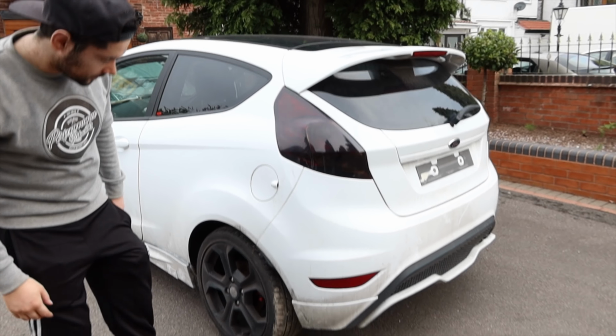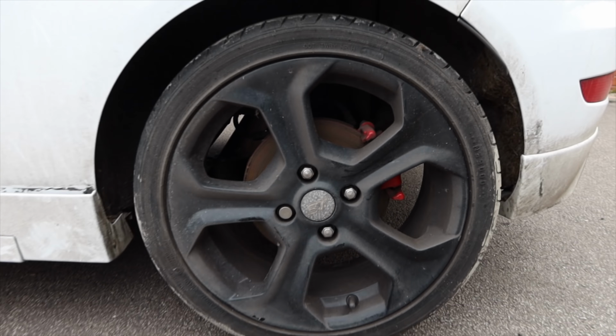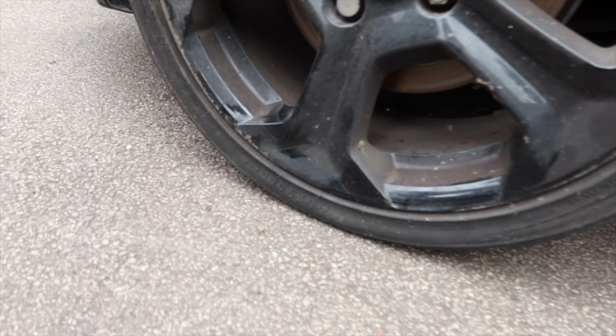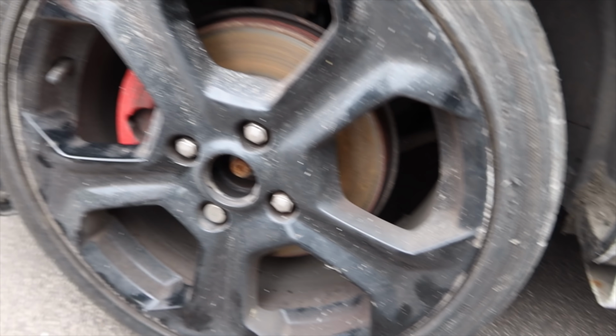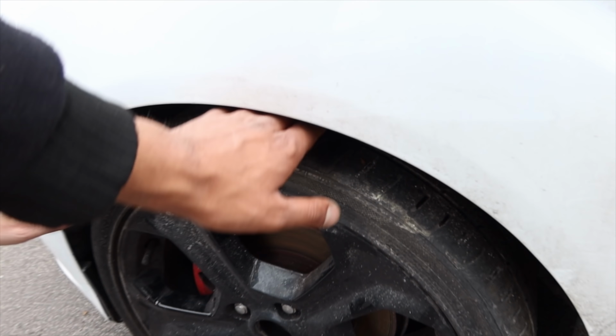I think all the rims will need refurb. Actually, do you know what? Not that bad. That one looks alright. It's just this one here that's got a bit of curbing. See, all around here, that's all curbed, so we're going to have to basically refurb that and paint it the original colour, which is a grey silver, I think. So yeah. But all the tyres, they have plenty of tread though.